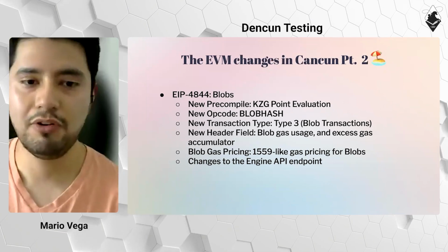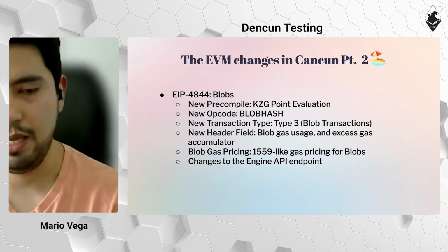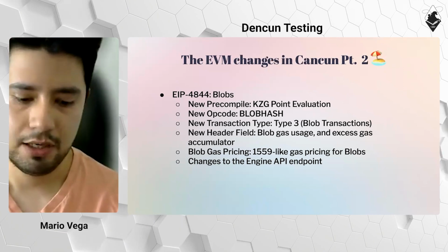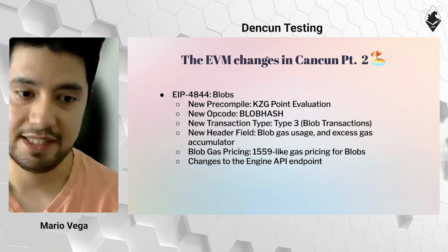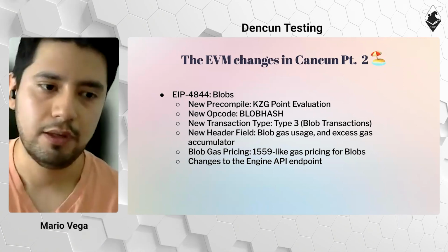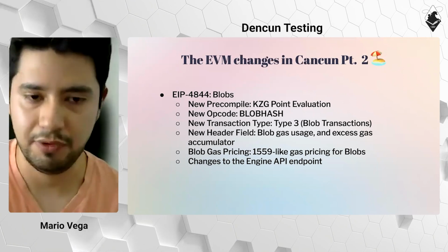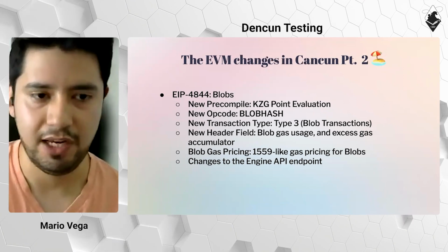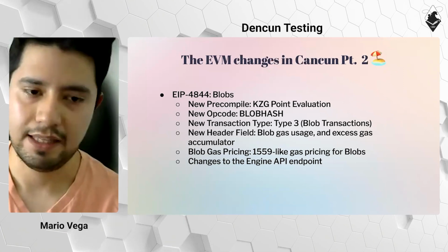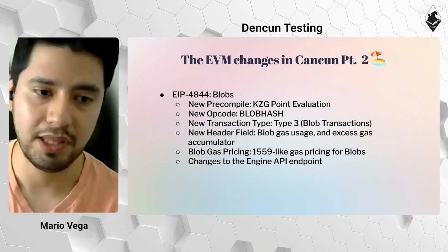We also have two new header fields: the blob gas used, and the excess blob gas accumulator. This is important because it also affects the pricing of this new type of transaction. We have to make sure that every single client respects this new header field increase and all the modifications to the header fields. And as I mentioned, there is also new blob gas pricing. There was a lot of consideration in the test cases that we wrote for this.